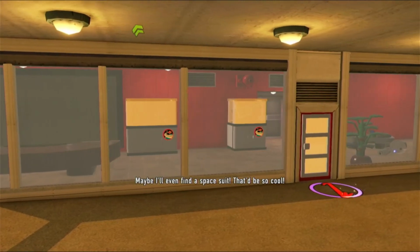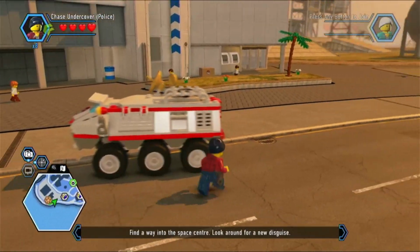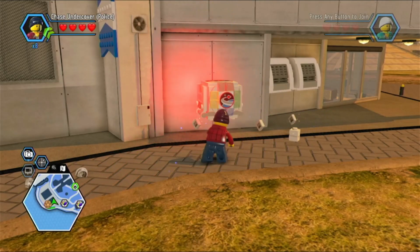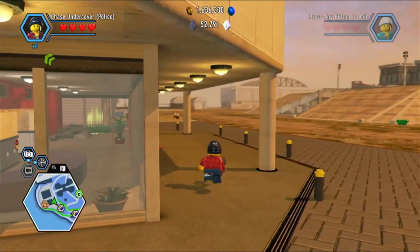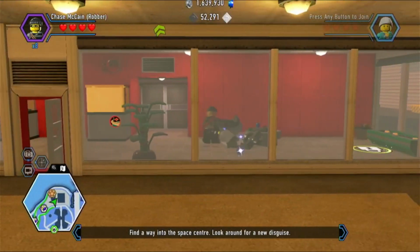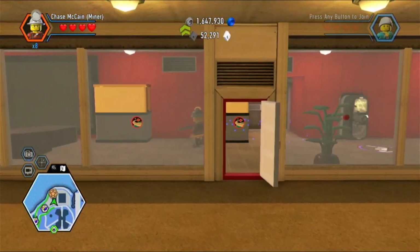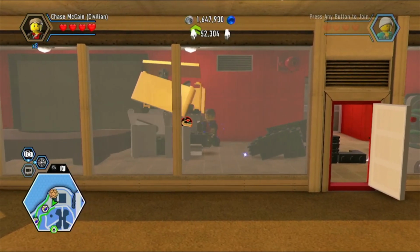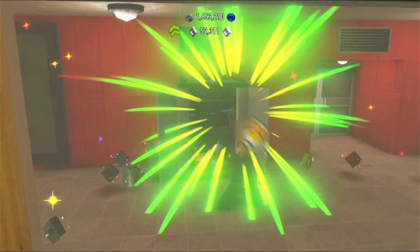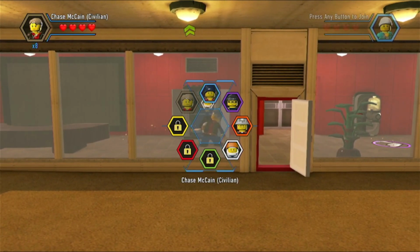Maybe I'll even find a spacesuit. That'd be so cool. Okay, there's a few different areas it looks like we can interact with. What is this? Okay, it's locked anyway, so let's go to this area. I'm assuming we're gonna need this, so I'm just gonna drop that in there. And now we are building our next disguise booth, which is our space themed one. Chase McCain, astronaut, unlock. So we've got three more after this one to unlock.